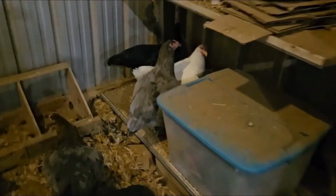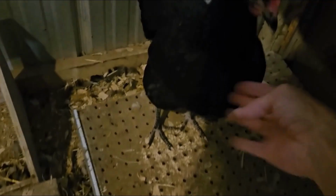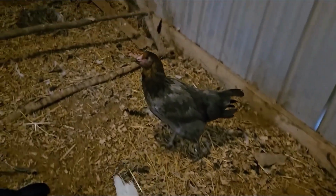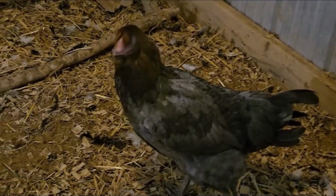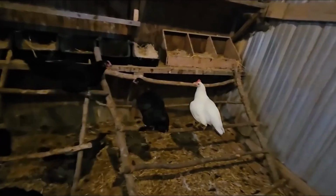Would you girls get down from there? Come on. What is she doing there? Come on, Quest. What's up, Magic? Magic is the most skittish, but hopefully she will come around. Yeah, she's definitely skittish. Hi, Gypsy.